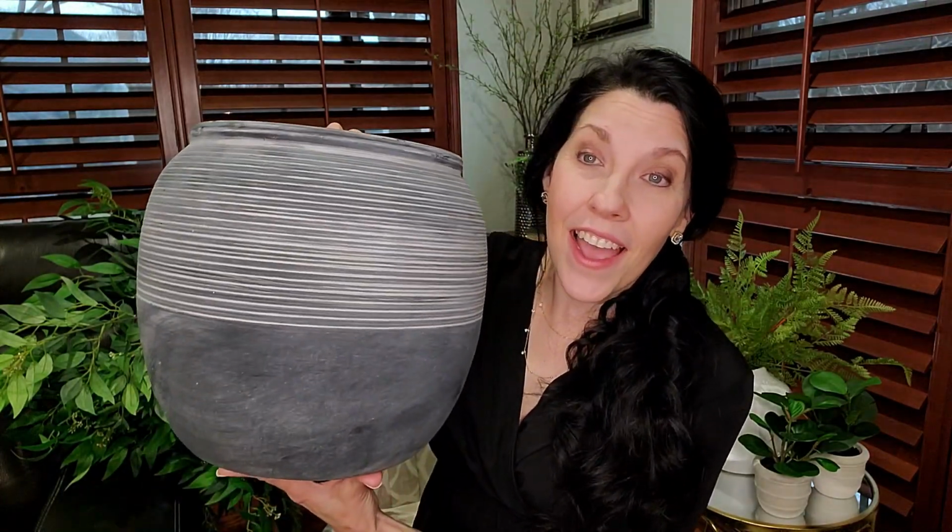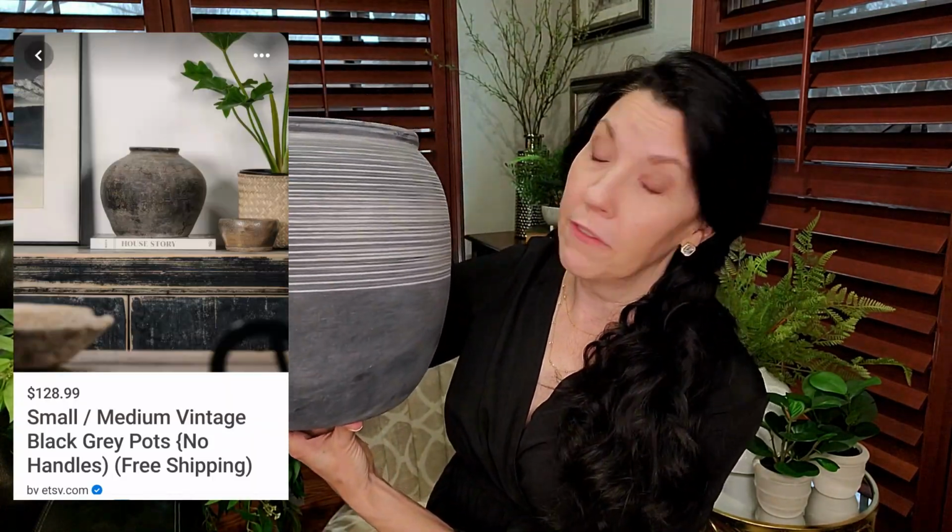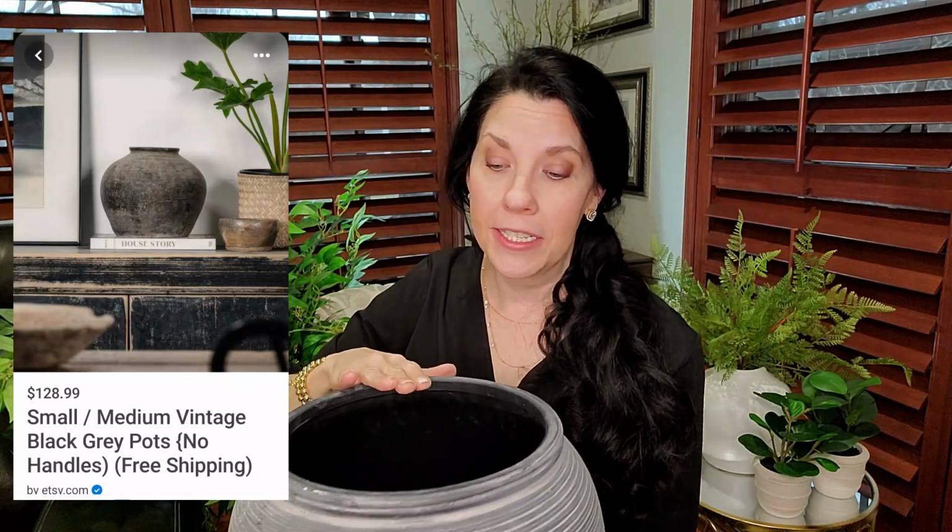So I have this, a very large pot. You could put the tree in it, you could do big florals out of it, you could set it up on a bookshelf or a high shelf if you needed something very large and substantial. So many options for this.